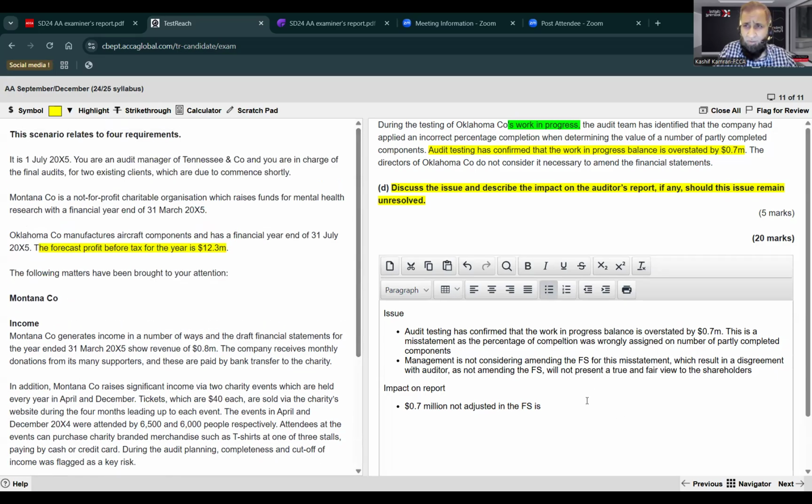Can you just calculate it on the profit? How much is that? $0.7 million not adjusted in the financial statement is how much percent? Can you give me a quick answer, anyone? Or can I do the calculations if you are not interested in giving the answers? Okay, I got the answer, I guess. 5.7%. So it is 5.7% of the profit before tax.